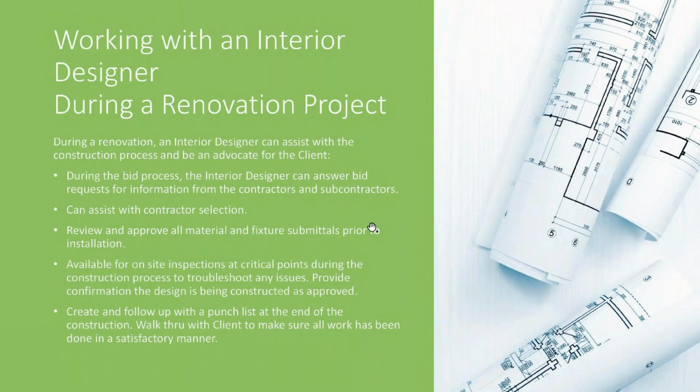And so during the bid process, if this project does go out to bid, so if I provide a set of documents and specification, I'm very used to getting phone calls from potential contractors asking questions about what this finish is. And then also when the bid does get awarded and they're submitting their submittals, to review those and say, yes, this is acceptable or not. And so that's all part of the process.